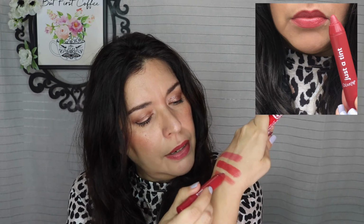Now in the lip crayons, I have these two. I have the Just a Tint by ColourPop, and it's in the color Agogo. So there's Agogo right there, and it's actually the one I'm wearing right now. Very nice and soft and comfortable to wear. Has a very fruity, almost like fruit cocktail kind of smell. The scent is a little bit strong, but it does wear off, and the actual formula is so comfortable on the lips.